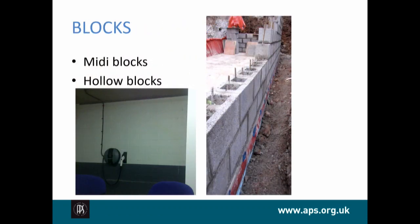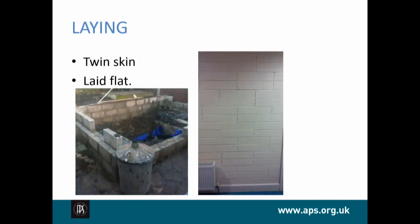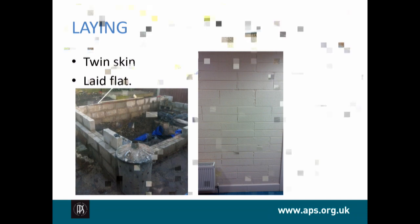Well, the reason the HSE are so sure about the 20 kilo limit is because there are a number of options. On the left-hand side here, we see a midi block, a block that's only two brick courses high. It reduces the weight. On the right-hand side, you could use a hollow block, whether you chose to fill the course or not, depending on what structural performance you were looking for. You could use a twin skin wall to achieve dense thick masonry, or you could lay the block flat on its side. So lots of options, lots of choices that designers could make if they want dense thick masonry without specifying blocks that weigh more than 20 kilos.